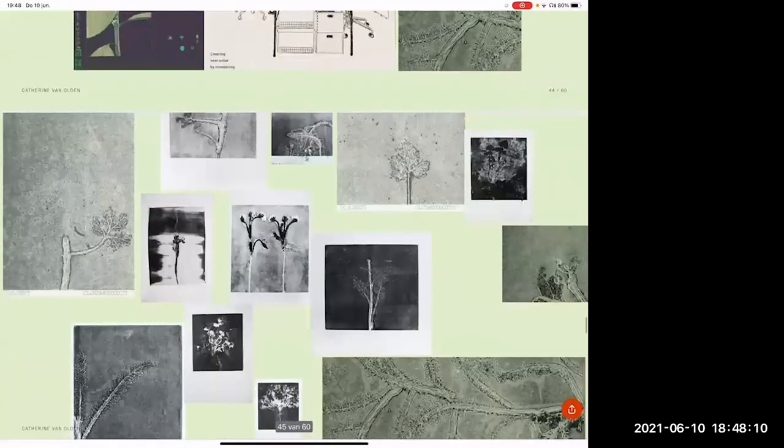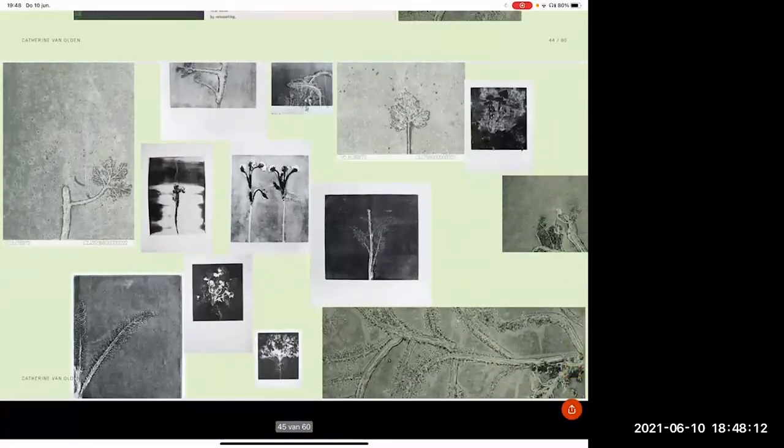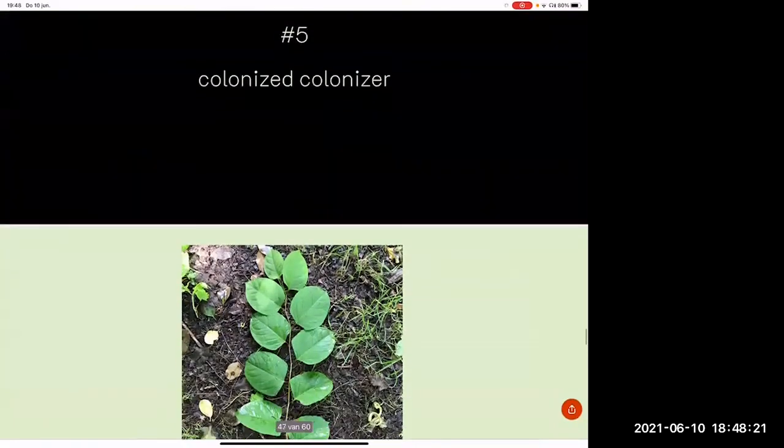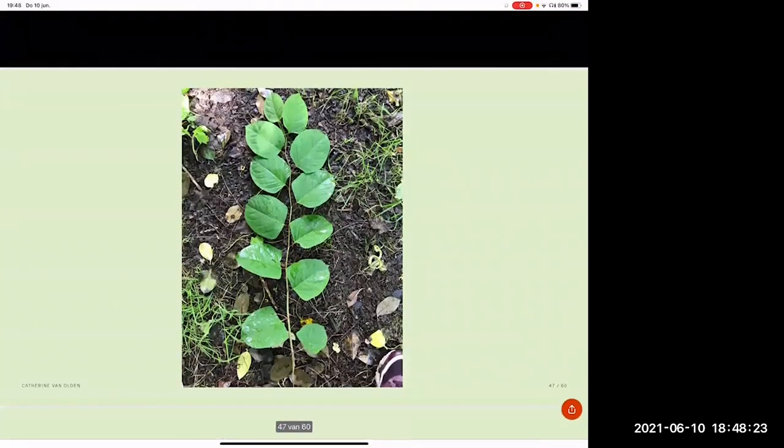Here I am showing you some of my monotypes, etching monotypes of different weeds, not the Japanese knotweed. And this is the Japanese knotweed. Professor Dixon opened one of the webinars stating that Japanese knotweed increases biodiversity and no British plant has been exterminated by the spread of Japanese knotweed.